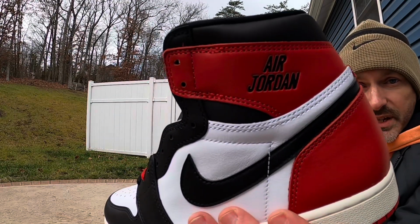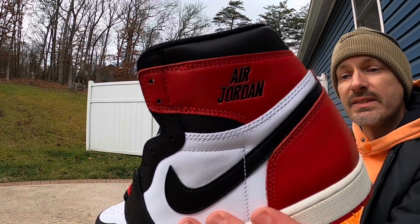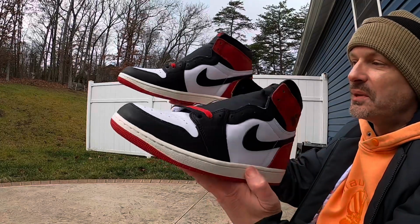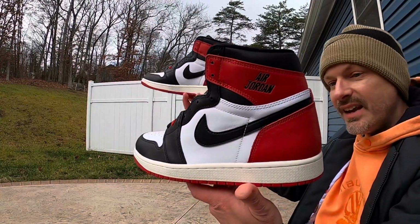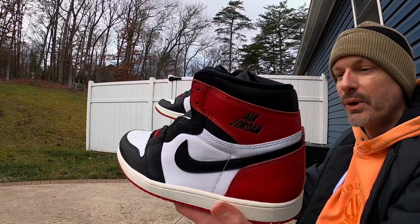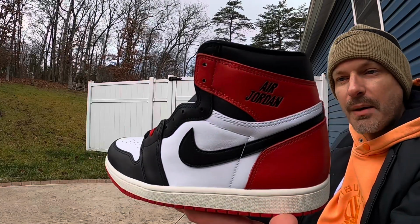You'll notice what's different about these is that it just says Air Jordan on the side instead of having that Jordan Wings logo. At first, a lot of people were really bashing these, saying that they didn't like them and that it really ruins the shoe. But honestly, the way I wear Jordan 1 Highs, you're not going to see that whenever my pants are down over that part of it.